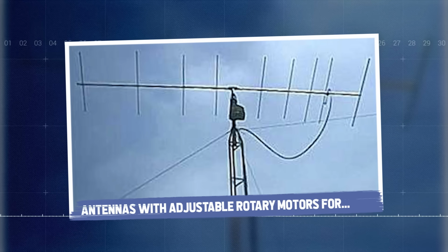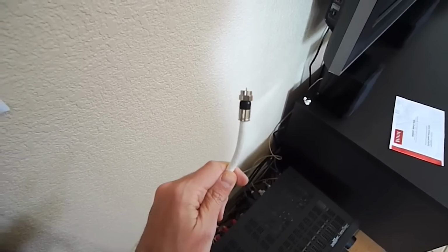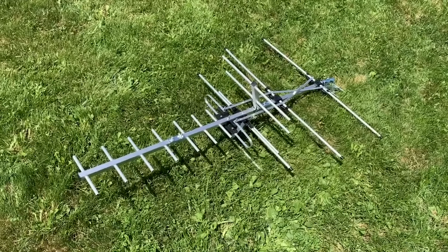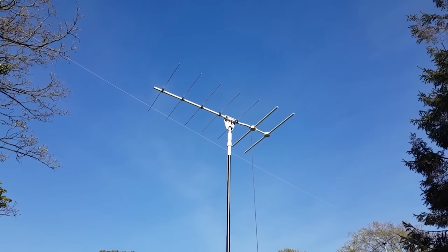Antennas with adjustable rotary motors. Before cable and internet, TV reception often depended on antennas. Some even had motors to rotate the antenna for better signal. As cable TV and digital streaming became widespread, these antennas were no longer needed. They became obsolete, leaving behind memories of fiddling with knobs to get a clear picture.